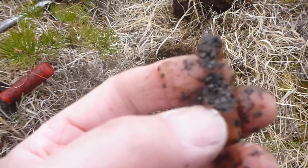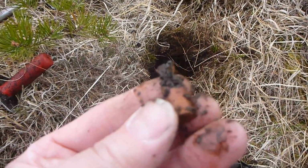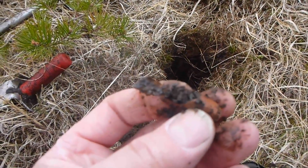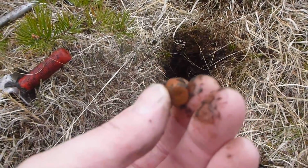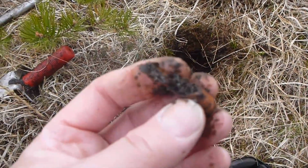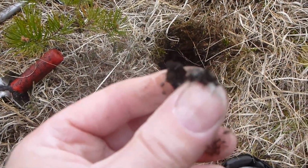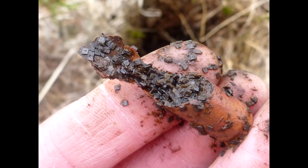Well, it's split open and you can actually see the grains of the gunpowder. Wow. So it's been ripped apart, has not been fired, and here you can see the grains of the gunpowder in there coming out as small square bricks. Look at that. Wow.